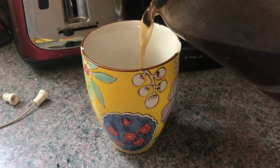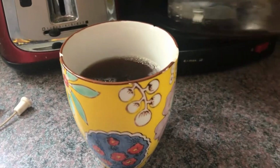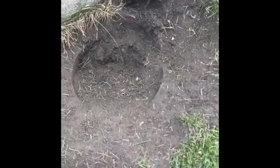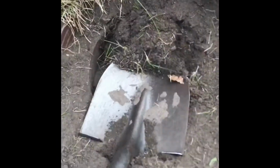Coffee for a walk in the garden. Let's go take a look and see what's growing. Look what I found digging out right here by the wall. There's like a pipe and a hole.